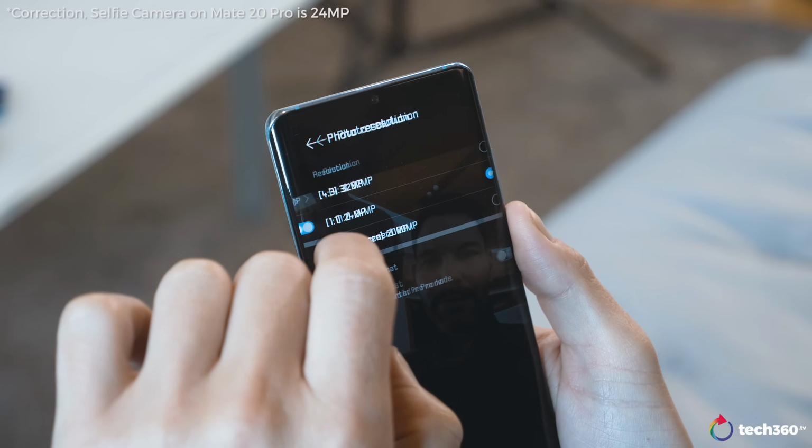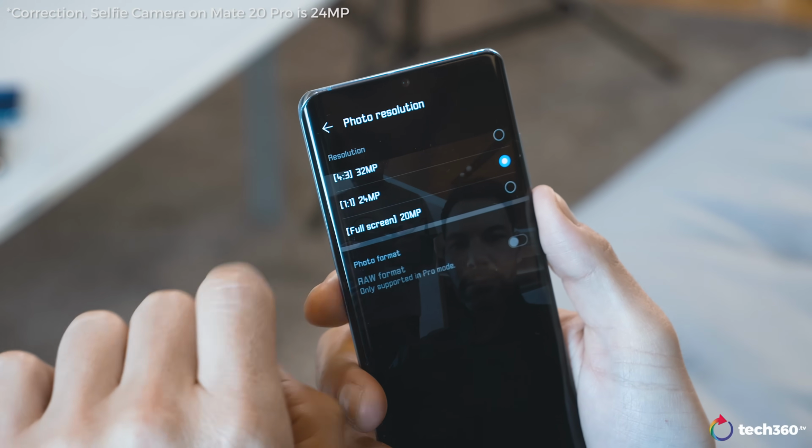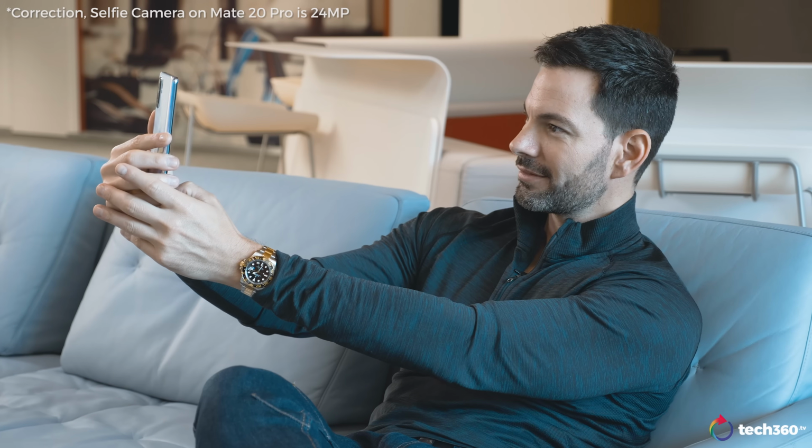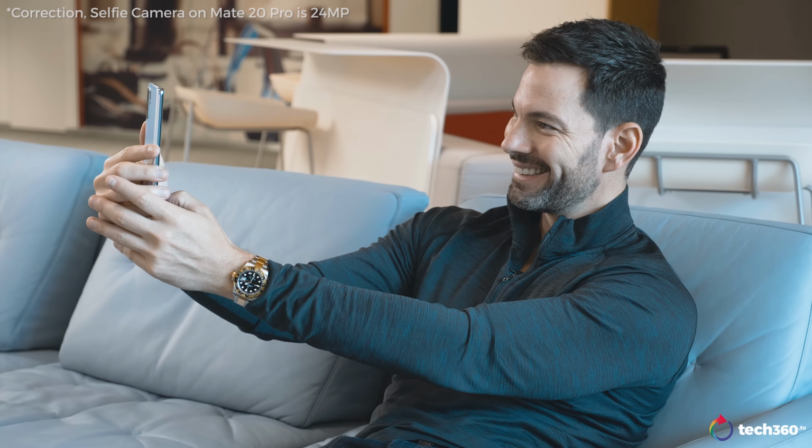But let's talk about the front camera for a moment, because that's been beefed up as well. I believe the last one was 20 megapixels, if I'm not mistaken. This one is 32 megapixels for your selfie camera with HDR built in. So at 32 megapixels, you're going to have a very detailed face. There's beauty mode, don't worry. So if you're worried about showing off any flaws, Huawei's got you covered on that. And you can also do face unlock as well.